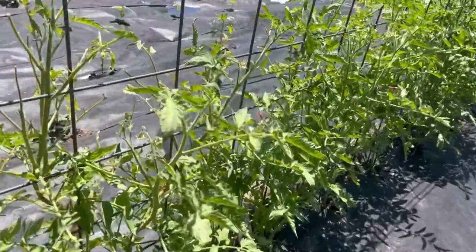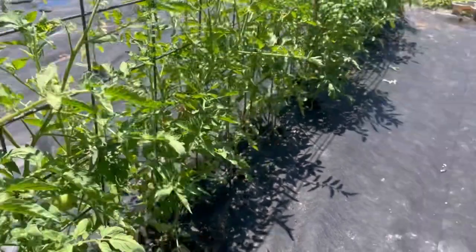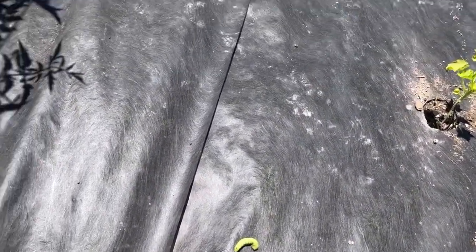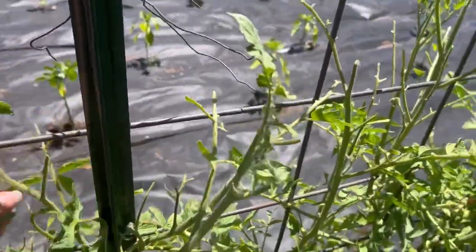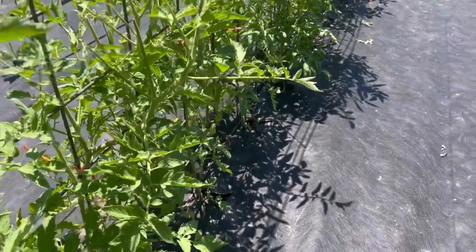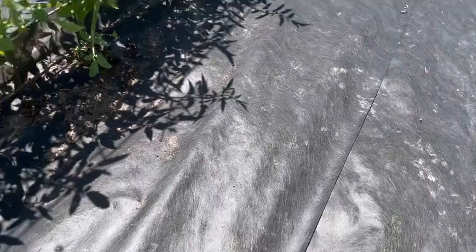Oh boy, look what I just found. This was not a good thing. I'm going to show you what I just found, guys. Check that out. Yep, we have hornworms, and I see another. Oh my gosh, I just realized these couple of plants here are loaded with them. There's another. Our chickens are going to be very excited. There's another. Oh my gosh, guys.